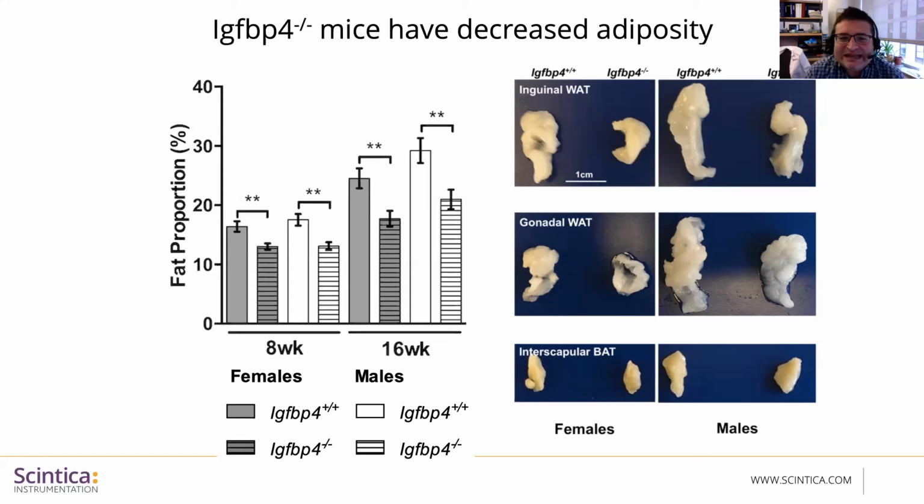But here you can see that, like I said, the fat proportion was significantly reduced in my mice. And so I went back and isolated the fat pads from the IGFBP4 knockout mice: the inguinal white adipose tissue, the gonadal white adipose tissue inside the peritoneal cavity, and the interscapular brown fat. And you can see that there are smaller fat pads. So histologically, you can appreciate that that was confirming what we were seeing by DEXA. So that was very interesting to us.